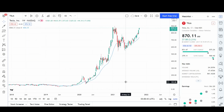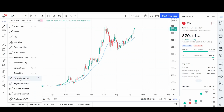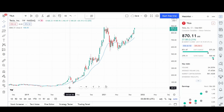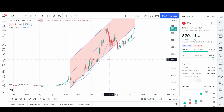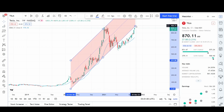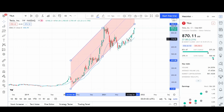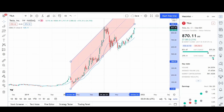So on the weekly chart, you can see that there was this large uptrend, and whenever we get a break outside, we usually go back up to retest the highs. So let me show you guys this channel that I believe Tesla was working inside of. It looks like this one right here because it fits really nicely at the lows. And then we had a test of the midline, and then we pretty much went up to the highs.